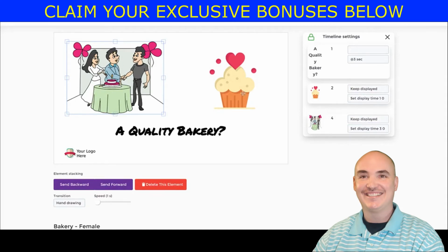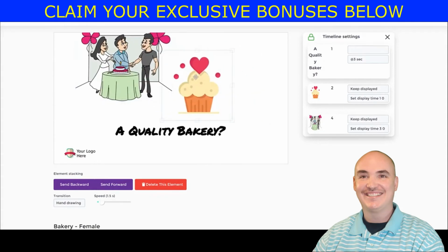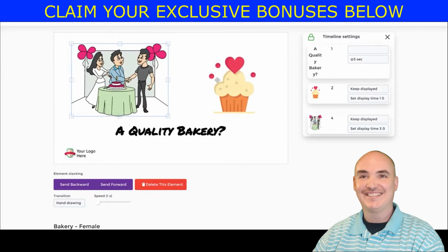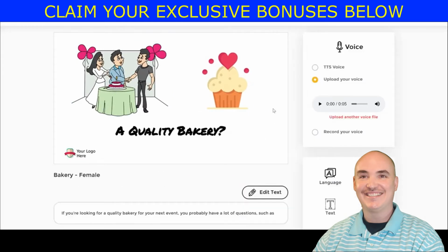And on top of that, I could put things on top of each other as well this way. So for instance, let's say I wanted the cake to appear first and this one on top. I can do that as well. So that one will get hidden and then the other one will appear on top of it and get sketched out. So you can do different transitions as well.